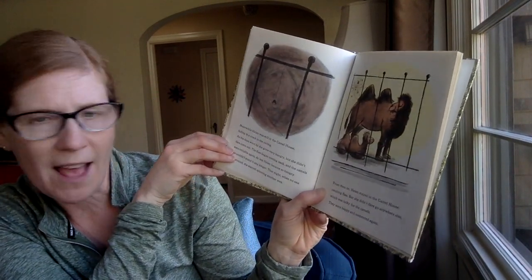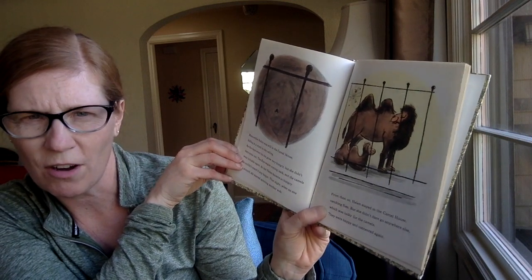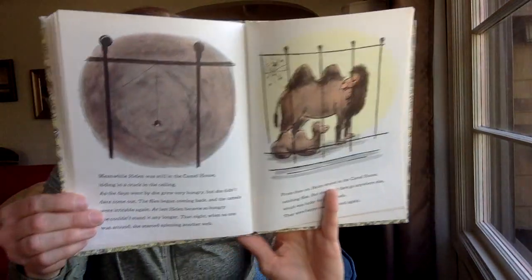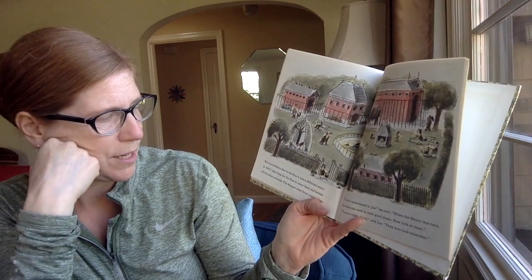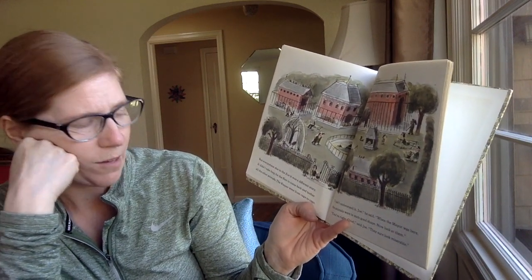From then on, Helen stayed in the camel house, catching flies, but she didn't dare go anywhere else, which was lucky for the camels. They were happy and contented again. But everywhere else in the zoo, it was a different story. It didn't take long for the flies to come back and bother all the other animals.